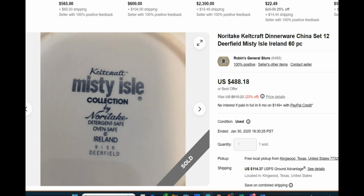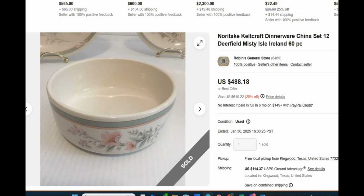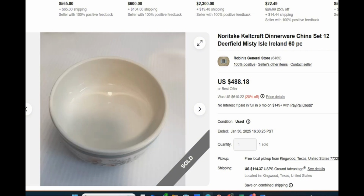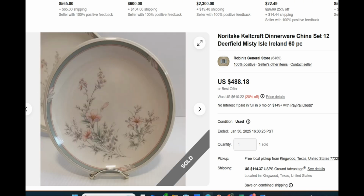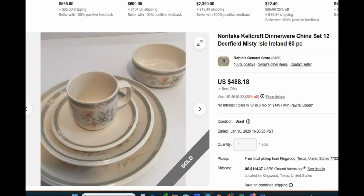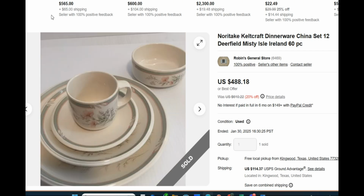This is the Misty Isle collection, but the Deerfield 9159 pattern. And this is more what the pattern looks like. Definitely, you can tell this is from the 80s just with the color scheme. I might mistake this at first for, you know, early 90s. But there you have it. So Celtcraft is definitely a lucrative collection in the Noritake brand name.